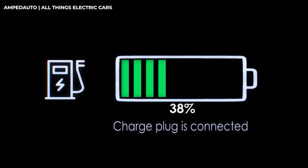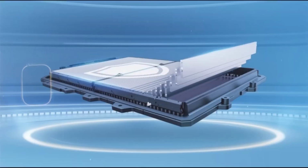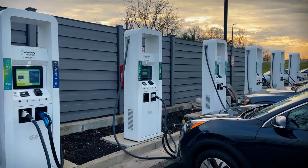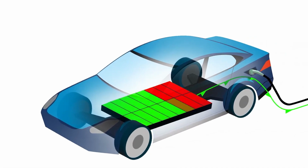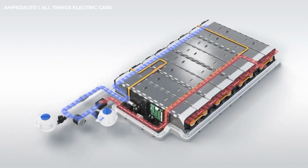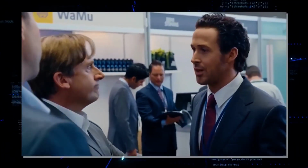Heat management is another major area where BYD has made significant progress. Batteries naturally generate heat when they charge and discharge, and too much heat can cause damage or worse, lead to fires. Cooling systems are essential, but they also add complexity and cost. BYD's latest battery takes a different approach. By improving the materials themselves, the new design generates less heat in the first place, meaning it doesn't need as much cooling to stay safe. This not only makes the battery more reliable, but also increases energy efficiency and extends its lifespan.